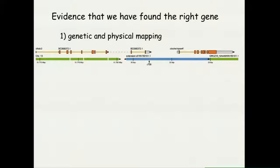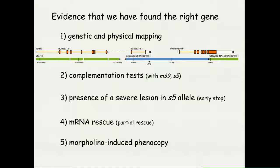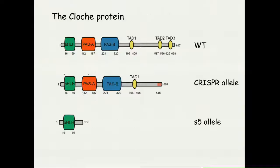essentially this gap. We've done complementation tests not only with the deletion allele, but also with the ENU allele, S5, being an ENU-induced allele from a San Francisco screen. We have, as I'll show you in a minute, the severe lesion in the S5 allele. We've done mRNA rescues, and we've also done some morpholino work. And so here's the protein. As you can see, it's a transcription factor, which also has some PAS domains, has some putative transactivation domains.